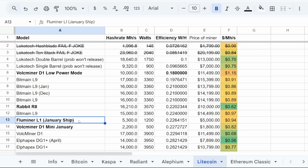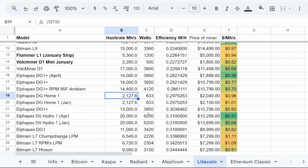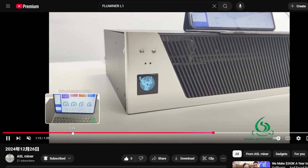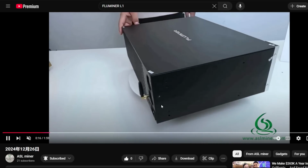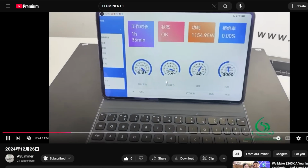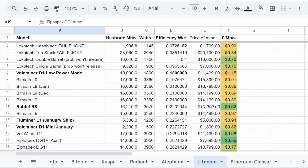So the value proposition, I'd say, for a lot of home miners is going to be the FluMiner L1, the Volkminer D1 Mini, the Elphapex DG Home 1, the quiet ones, which you don't mind having at home because they're quiet. They can run on 120 volts, and they also provide heat around your house. That's pretty much the biggest selling factor for a lot of these.